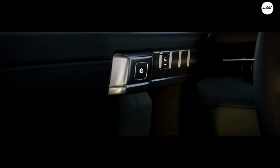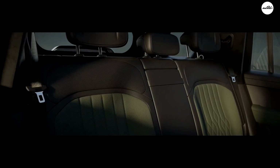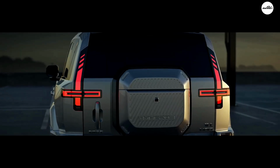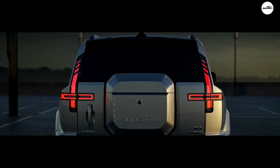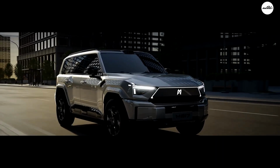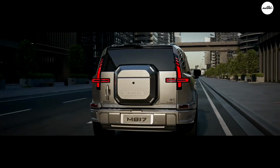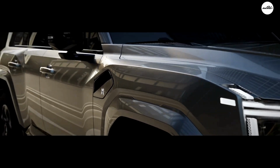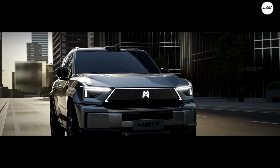The optional air suspension system offers 150 millimeters of adjustability, rear wheel steering, and even a garage mode that lowers the height by 45 millimeters. And customization? It's built in. Electric side steps, roof trims, off-road lighting, and trailer hitches are just a few options available through Dongfeng's off-road ecological platform. But specs are one thing.